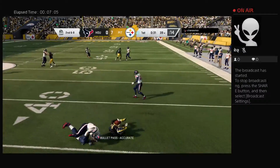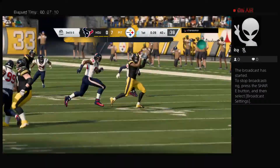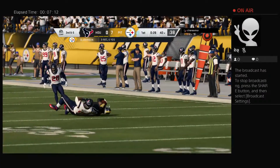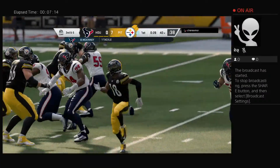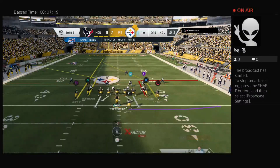Roethlisberger. He gets this one to Johnson. One thing you're hoping for when you run drag routes, you're able to hit a receiver in stride, and he can pick up a lot of yardage after the catch.